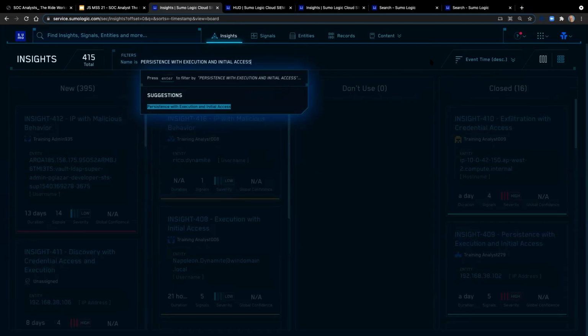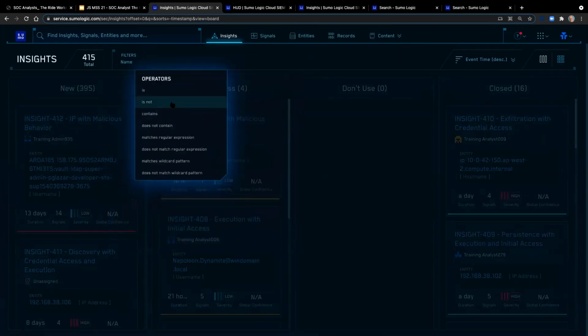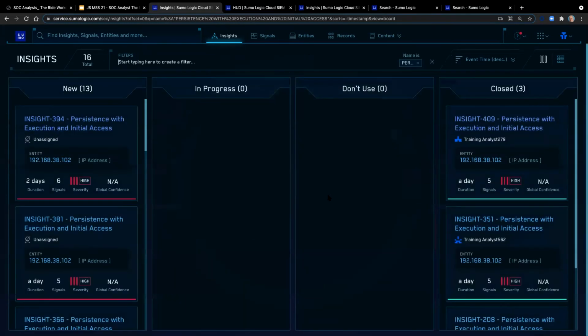Make sure that over here on the right-hand side the closed is no longer selected. You want all of them, because previous classes could have moved this over into the other area. So again, name is, I'm going to paste mine in there and you hit enter. So we get a bunch of them in here. Again, this is a training environment, so this is not reality. We have them all over the place.